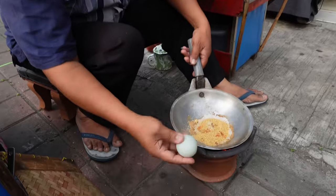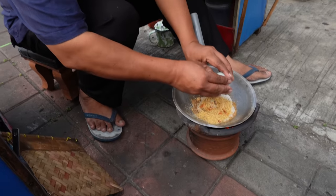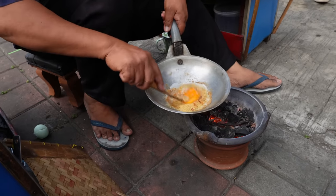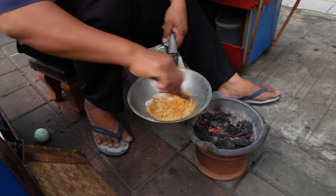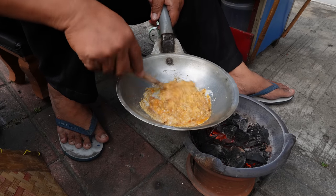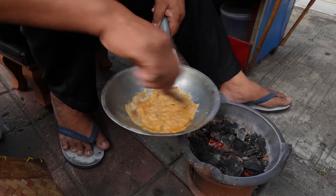And now you put egg. An egg. Yeah, duck egg. This is a duck egg. Ooh, look at how big it is. Very good, very juicy. And then you make like an omelette.